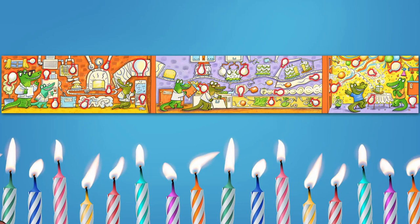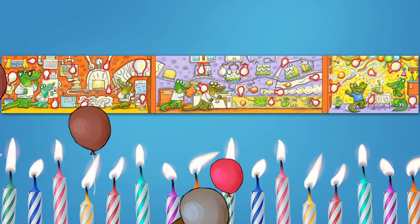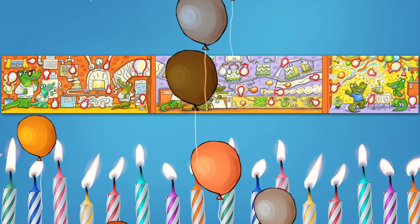Great to have a machine like this one that makes an instant party. Now that's what I call a great idea.